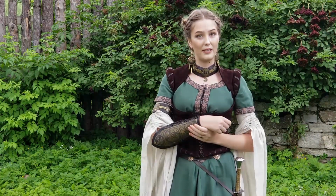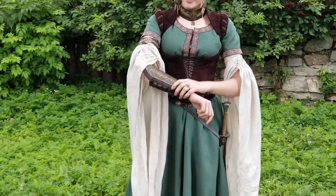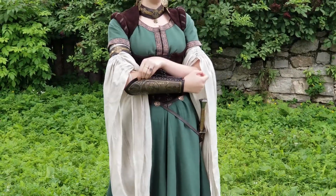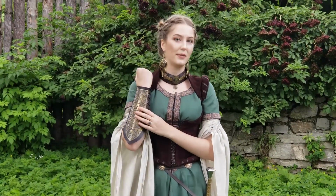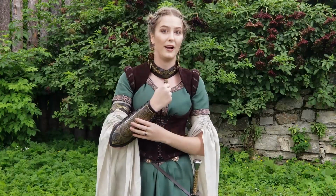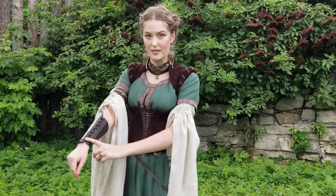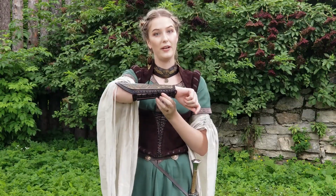The bracer for this collection actually matches the quiver as well. So it has the same construction of that thick brown leather, also available in black, with the etched brass, which can also be stainless steel if you'd like something a little bit less aged looking and a little bit more shiny. It has eyelets at the side. It does up with lacing. You can see the eyelets on both sides, so it's quite adjustable.